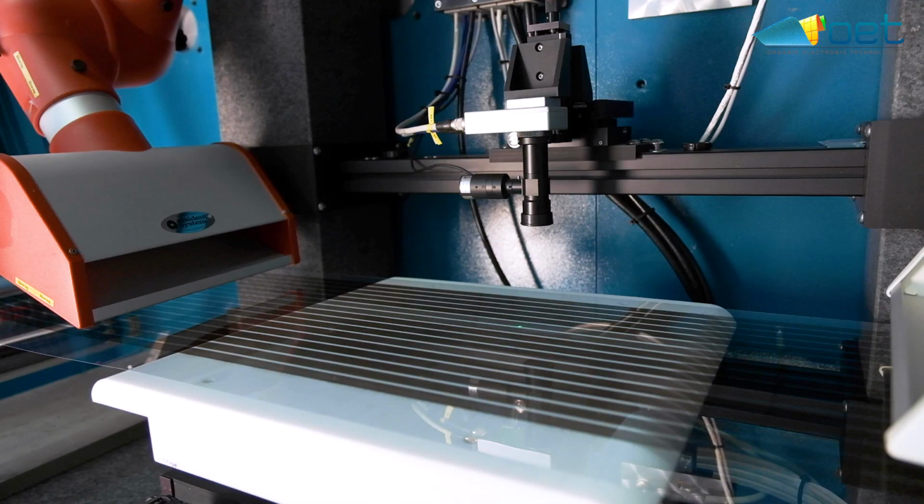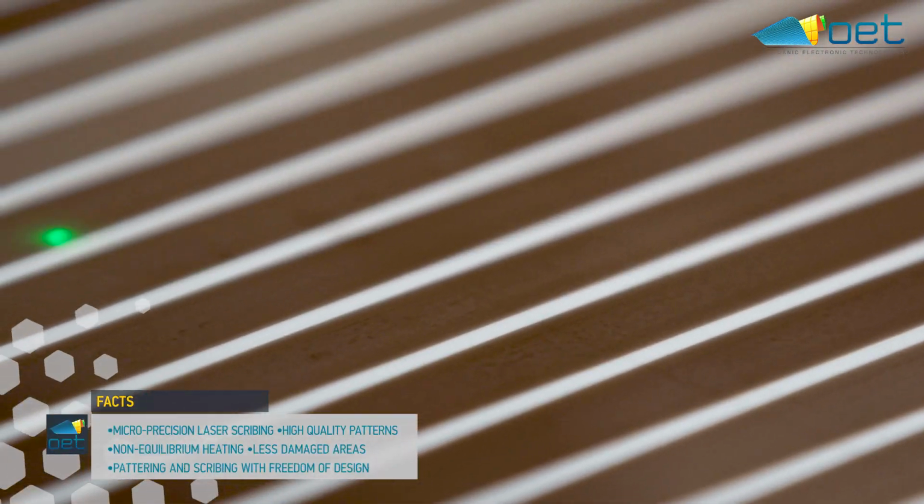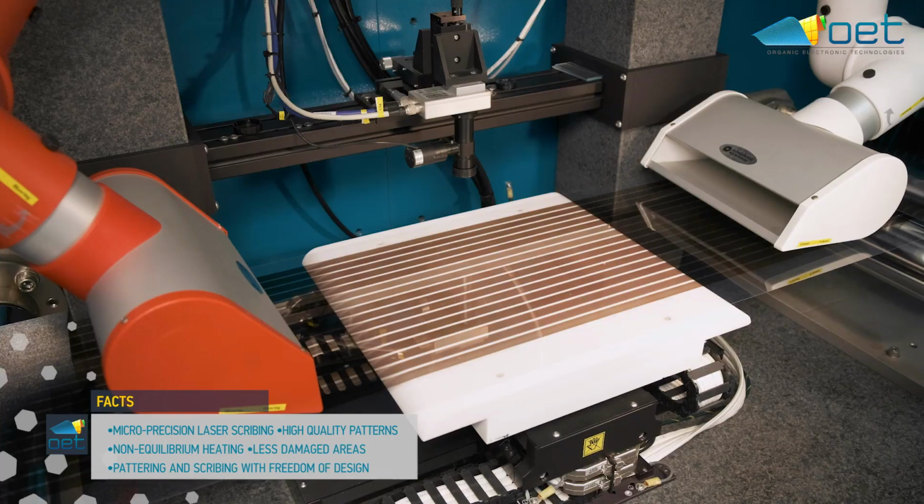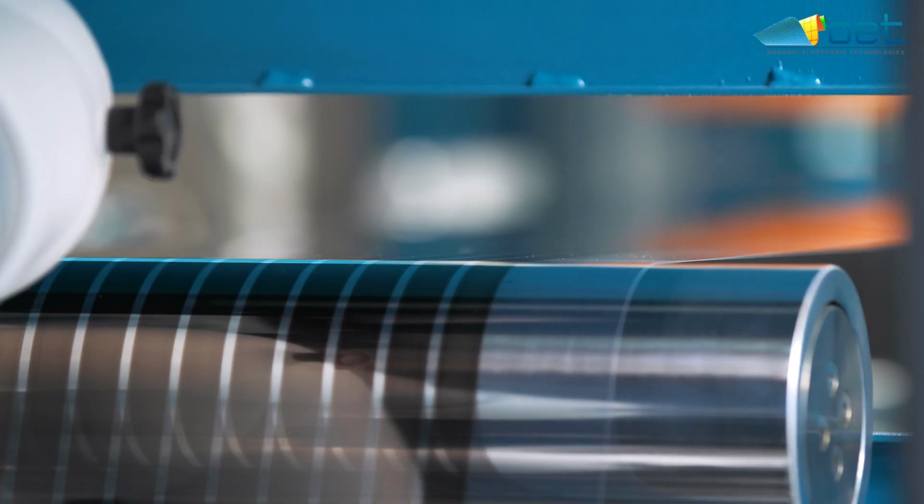OET's unique inline ultra-short pulse laser for uniform patterning provides a low temperature removal tool ideal for high performance complex and freeform OPVs and OE designs.